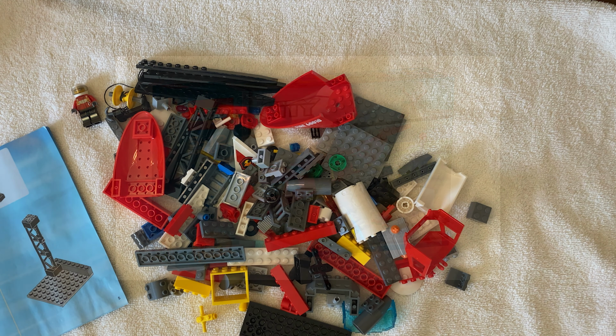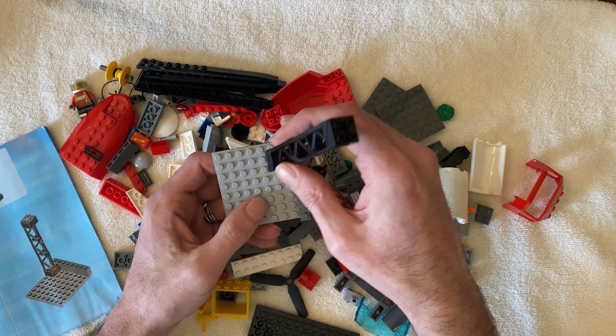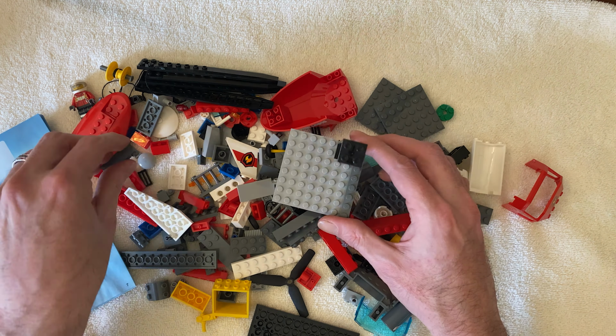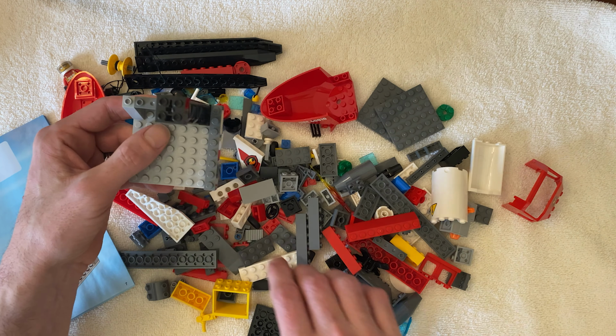We are back with another LEGO City build. This is the LEGO City helicopter, stock number 60010.